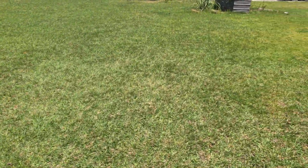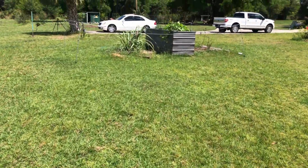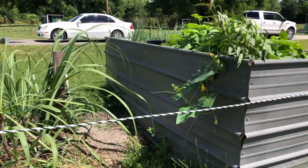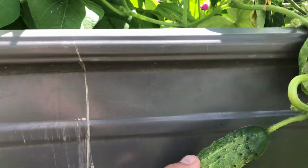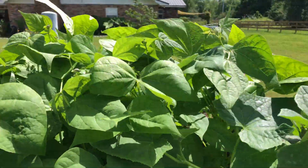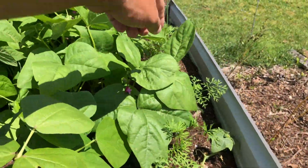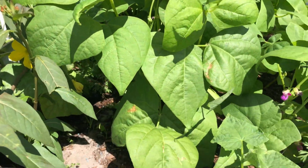Over here in the sugar cane area, this little raised bed, we've got our first actual cucumber here. Lots of flowers, so that's doing awesome. Dragon tongue beans here. See, starting to flower. And then we've got carrots along the outside. They might get overgrown by these, but we're seeing how much we can fit into here.